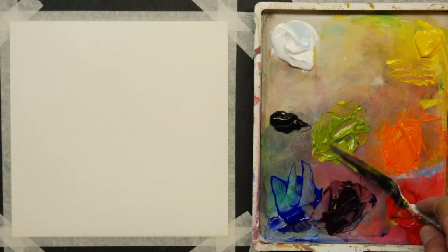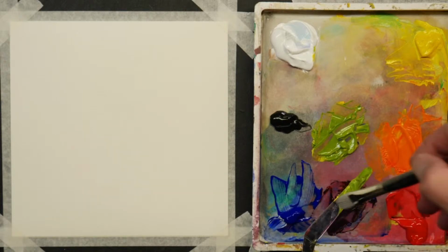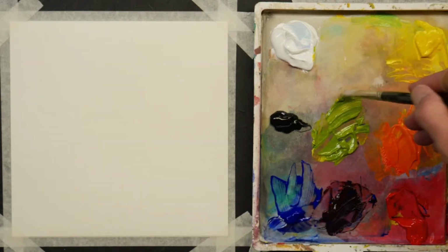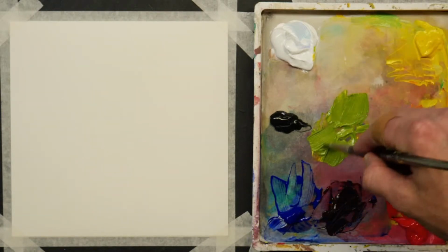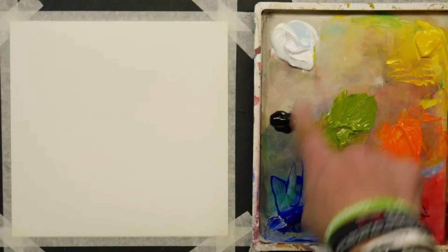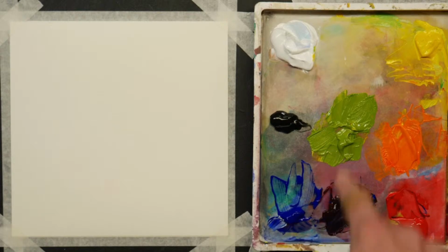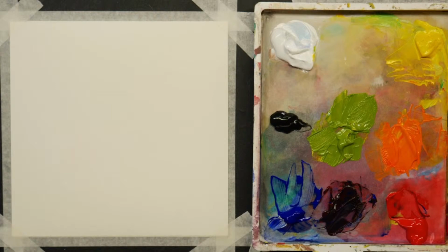Again, these can be adjusted more if you want, and sometimes it's more obvious that they need it. But for me, I'm okay with it being somewhere in the middle like that. And that's essentially all you need. You actually don't even need to mix them all right off the bat, but sometimes it can be helpful to get those mixes happening so that you're one step closer to grabbing the color that you want as you do your painting. That's what we have in our palette.